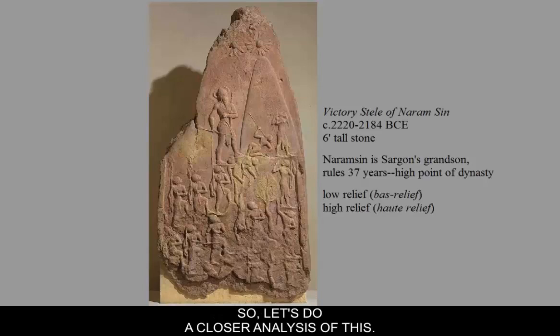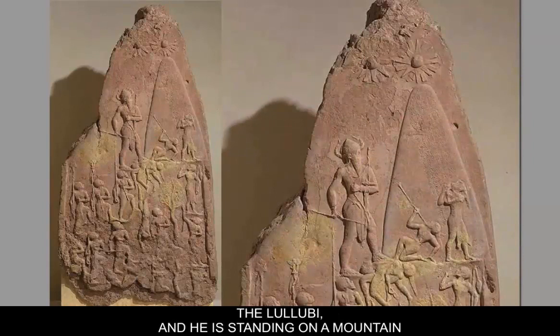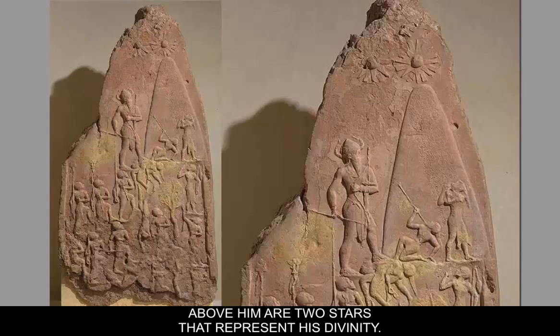If you start at the top, you'll see that he is in a victory over a mountain tribe, the Lullaby, and he is standing on a mountain, and there's a mountain in the background. Above him are two stars that represent his divinity, and in this instance, the stars represent the gods, but they are not actively engaged in helping him.